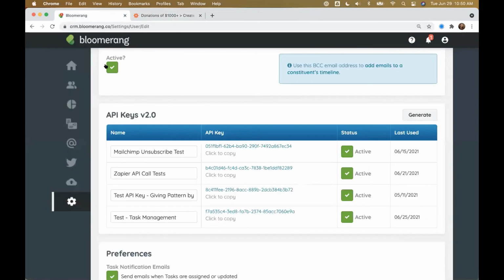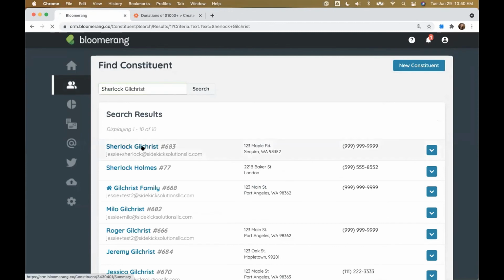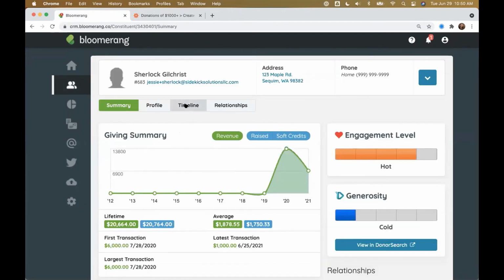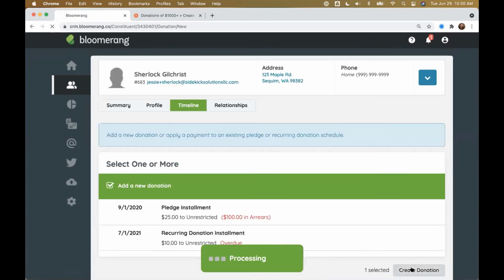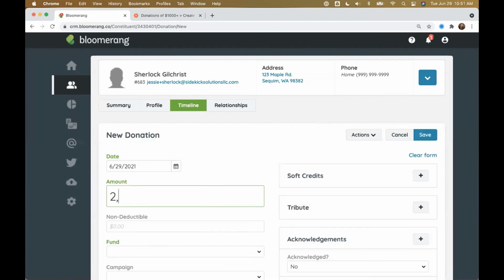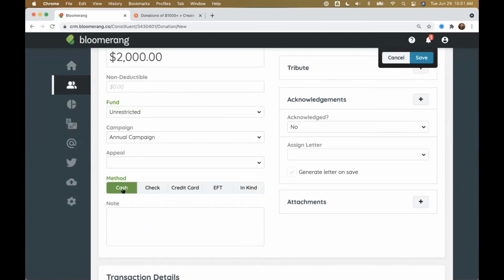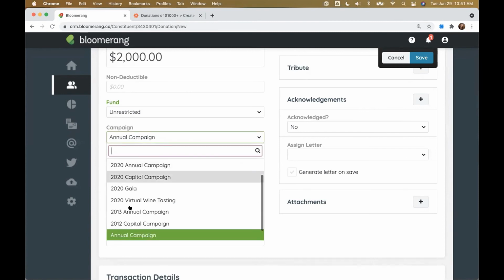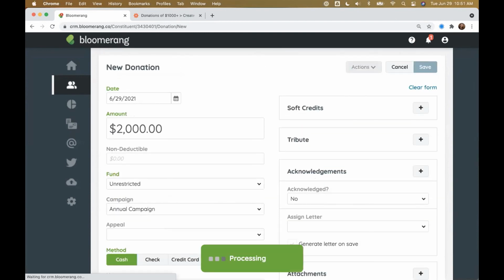Now, I do actually have a version of this that's already turned on. So I'm going to come into one of my accounts here, and we're going to create a major donation. And I'll show you how that will get set up. So we're going to create a donation. We're going to say that Sherlock gave $2,000. You say that's to our unrestricted fund, our annual campaign. Now, again, this is a sandbox, so a lot of our values are pretty old here, all the way back to 2012. But you can see I'm just going to create a $2,000 donation, and I'm going to click save.